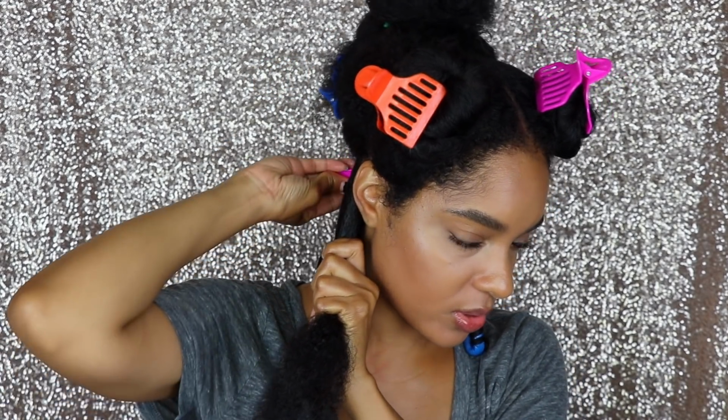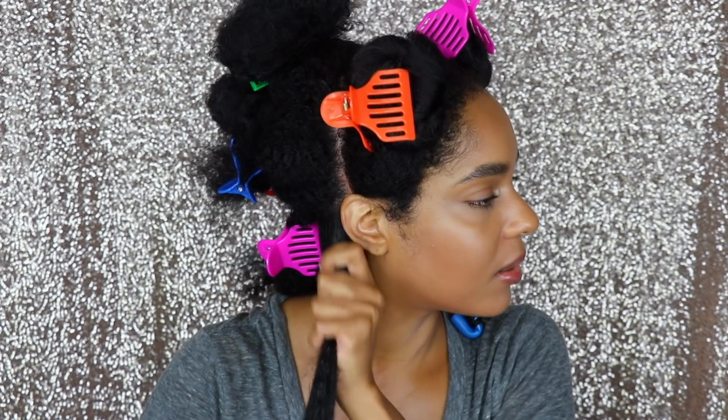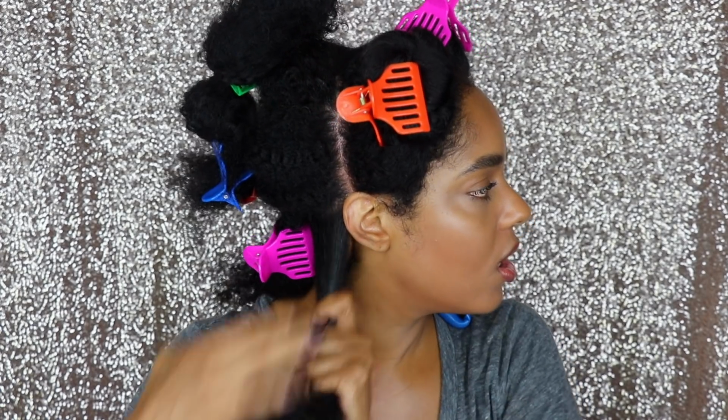So keep in mind, when you are styling your hair when it's completely dry, and you section it off, the section is going to seem a little bit thicker because it's dry. But once you moisturize it and put product on it, it's not going to seem as thick. So I say that to explain that it might seem like you're taking a pretty big section, but once you moisturize it and dampen it and all that stuff, it's not going to be as big.